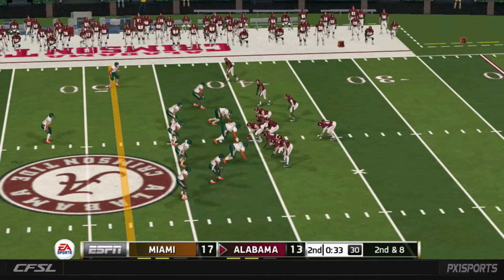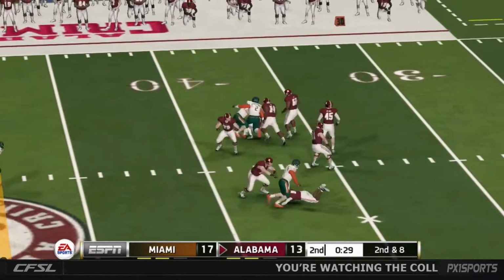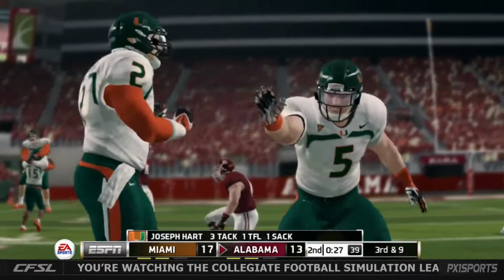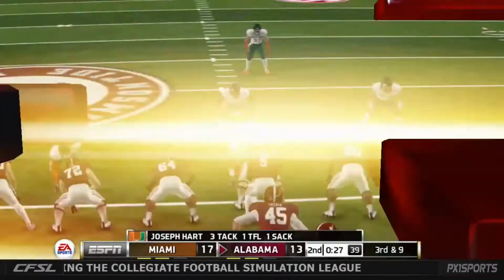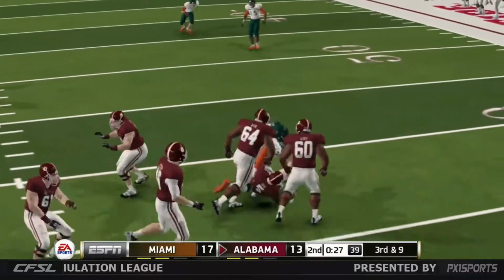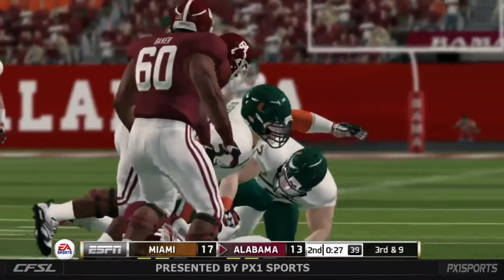Now they go 2 wide receivers, a tight end and 2 backs. Moon comes in motion. Siege is going to pass, going to try to take off and run, but he gets wrapped up and brought down for a sack by Joseph Hart. Joseph Hart read that pretty well, sat on Siege, and just hits him right when he tries to get past the corner. Siege gets a yard, but Alabama's in a tough spot.